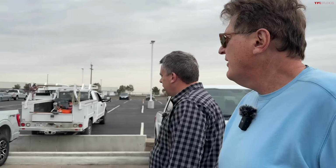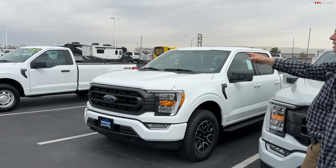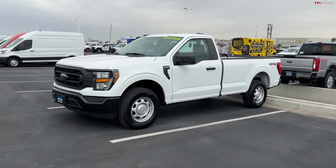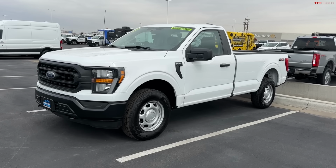All right, these are all Lariats. Same. Yeah. Oh, I see an interesting truck. Aha! The Ford F-150 XL. It's like Stubby, except it's not Stubby. Yeah, and you know what? You got the key? I have the key to it. All right. Why does it say demonstrator, Andre?